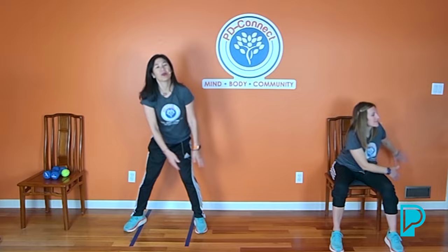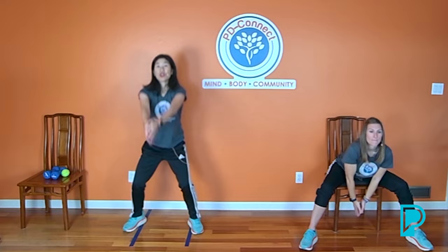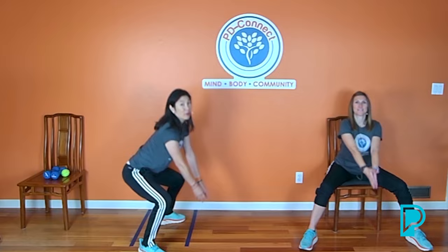All right, next one is forward choppers. Excellent. We're going to a wide stance, and you're bringing your arms right to about eye level. We're not swinging like a pendulum and using momentum. We're really controlling this to about eye level. Core engaged, good, excellent, keeping a nice flat back. Really important to be able to do this kind of move, like if you want to pick something up off the floor.